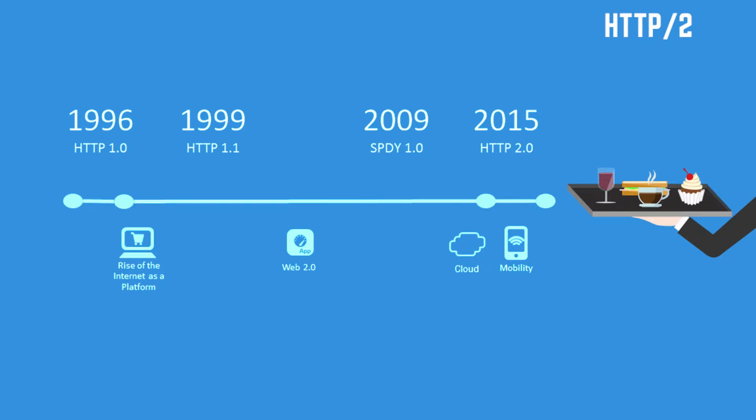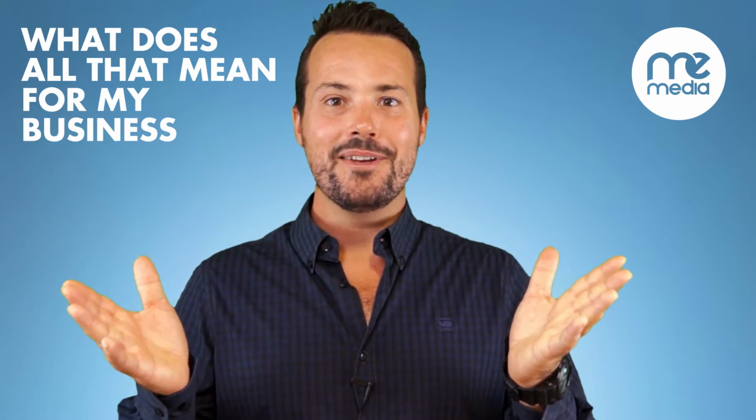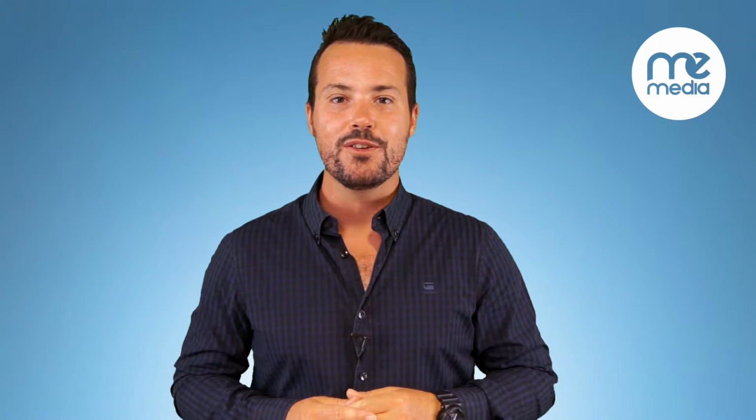Its goal is to improve website performance by optimizing how HTTP is expressed on the wire. It doesn't change the semantics of HTTP, which means header fields, status codes, and cookies work exactly the same way as in HTTP 1.1. So I hear you asking, what does all that mean for my business? HTTP 2 introduces several awesome new features for you to improve the load time on your website.